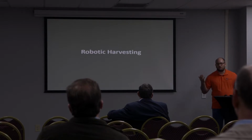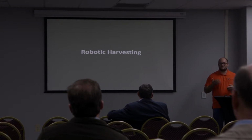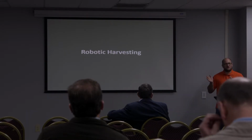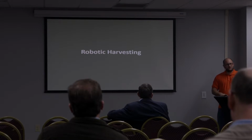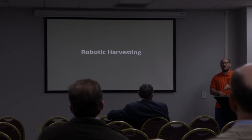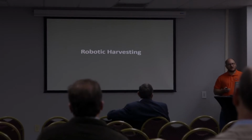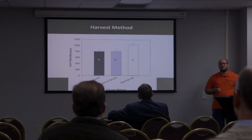I don't know anything about robots. I'm a physiologist. I can measure certain things. I'm not an engineer. I'm working with some engineers. But what we can do is pick cotton throughout the season and evaluate if there's really any benefit. Do we get a benefit in fiber quality? Now, I don't have all the fiber quality data analyzed, but here's what we got.